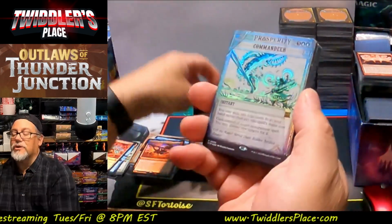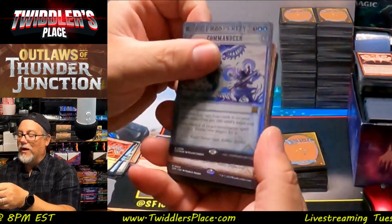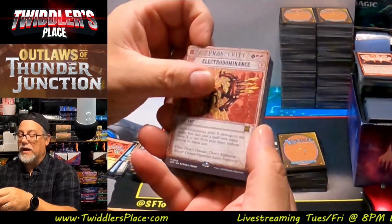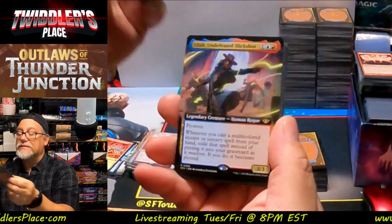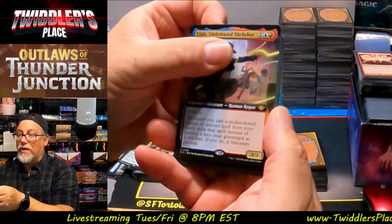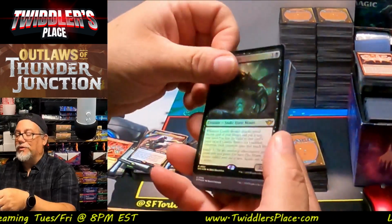All right. Get that treasure out of the way. There's a Commander. I said commander. There you go. All right. And next we've got Electro Dominance. All right. What do we got next? We've got Vengeful Regrowth. And next we've got Lila. All right. And finally, rounding this box out is Caustic Bronco.